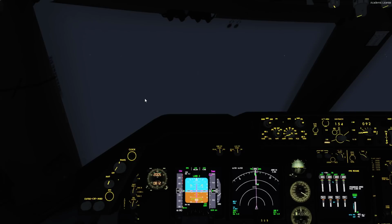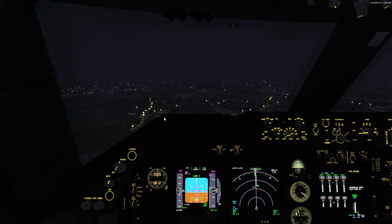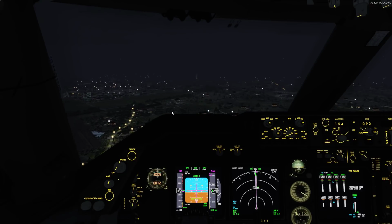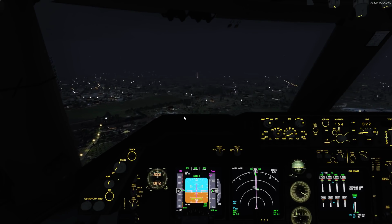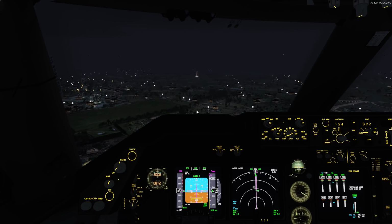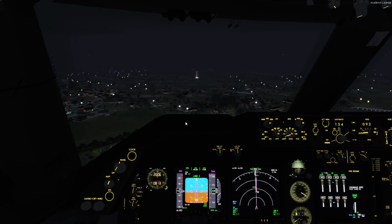Where are we? Hello! We see things. I wish I was in the wing view then. Oh, that's so annoying. We have the wing view there. Alright. Let's get landing. Obviously, I'm not doing the landing today. Gonna let the aircraft do it.